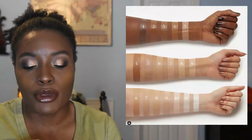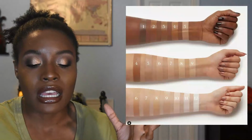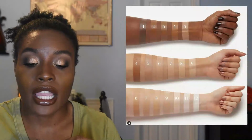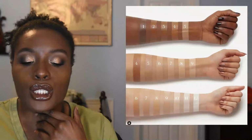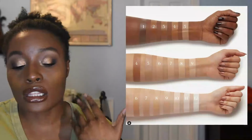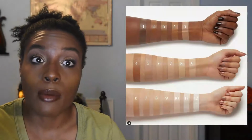I think that there could have been 1 to 2 more shades added in front of the number 1 shade, just to at least make this slightly a little bit more even. That said, I do think I could find personally a shade in this range. I think I would probably be number 3, but I don't want it. I don't want to pick it up. And who knows, if there's an insane amount of good reviews and it looks like something I would actually get a lot of use out of, maybe, but I don't see it. Now, what I could see me doing, if we're being honest, is picking this up and using it as a cream bronzer.